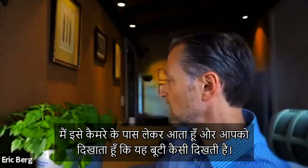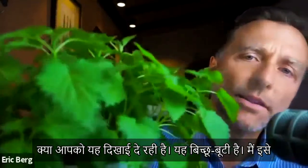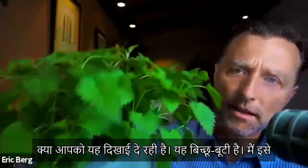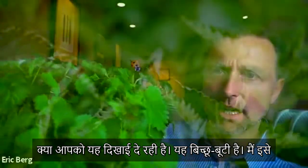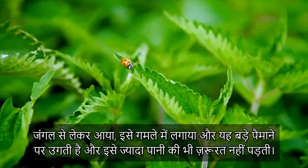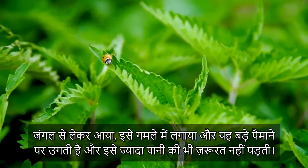I'm going to show you what it looks like a little bit closer here, if you could see it. This is stinging nettle. I just took a little bit from the woods and put it into a pot, and it grows like crazy. You barely need to water it.